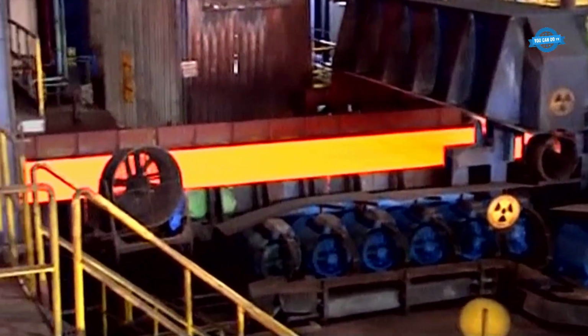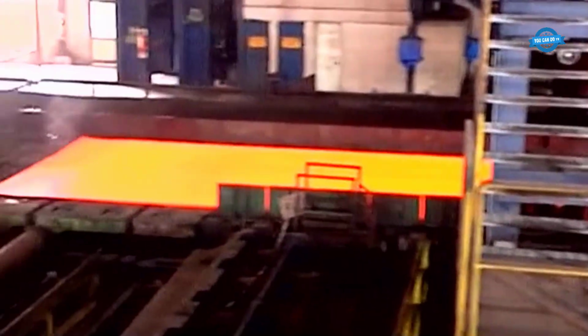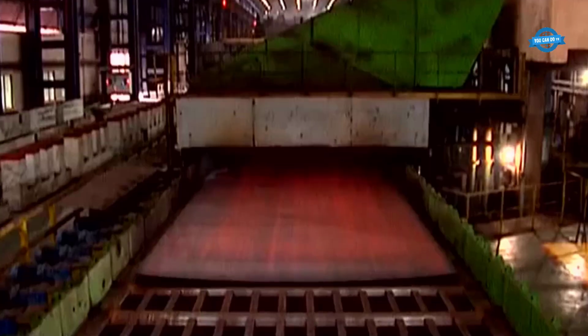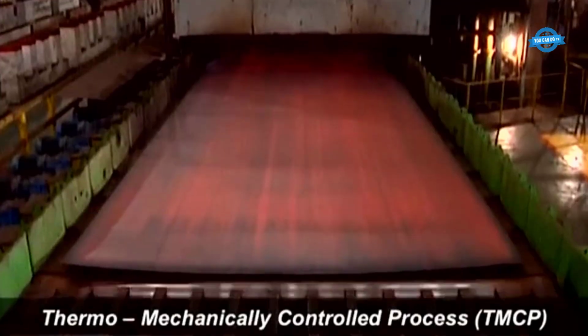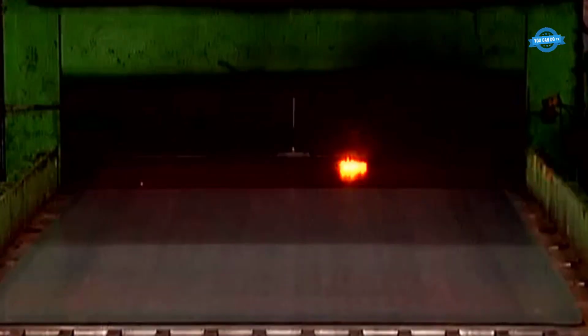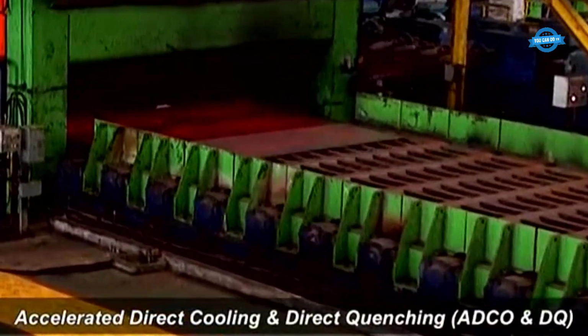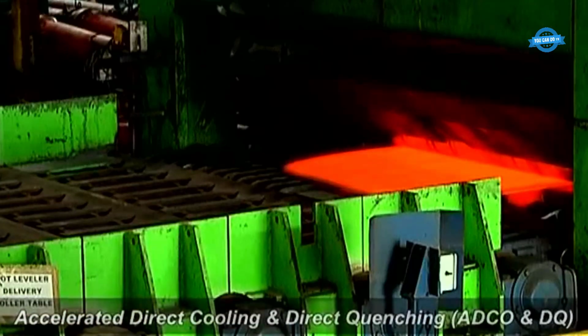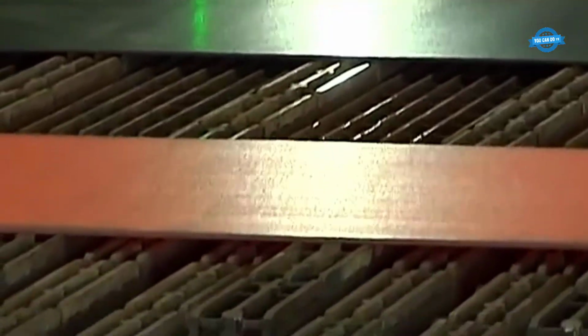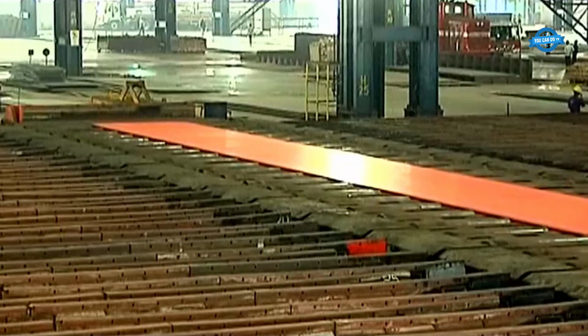Thermomechanical control is an essential aspect of the hot strip mill. It involves carefully controlling the temperature and mechanical forces applied during the rolling process, optimizing the material's properties and improving its strength and toughness. To enhance productivity and product quality, accelerated direct cooling and direct quenching methods are employed. These techniques rapidly cool the rolled strips, allowing for precise microstructural control and improved mechanical properties.